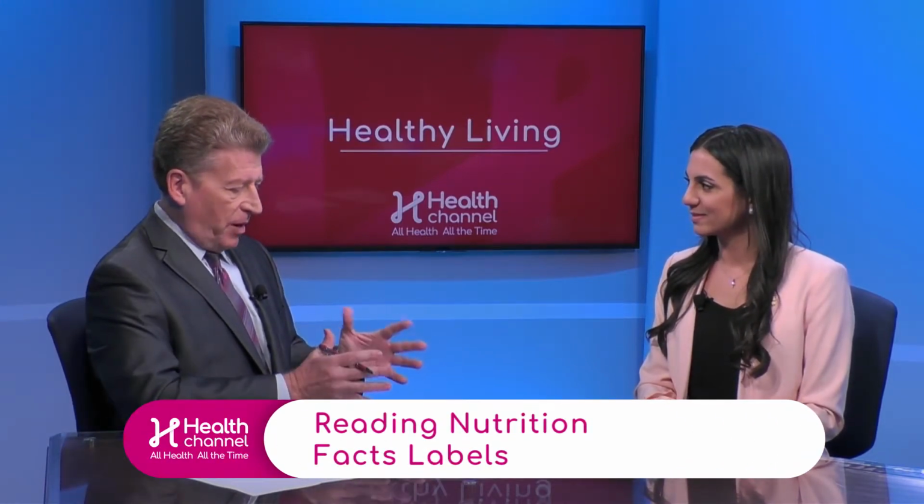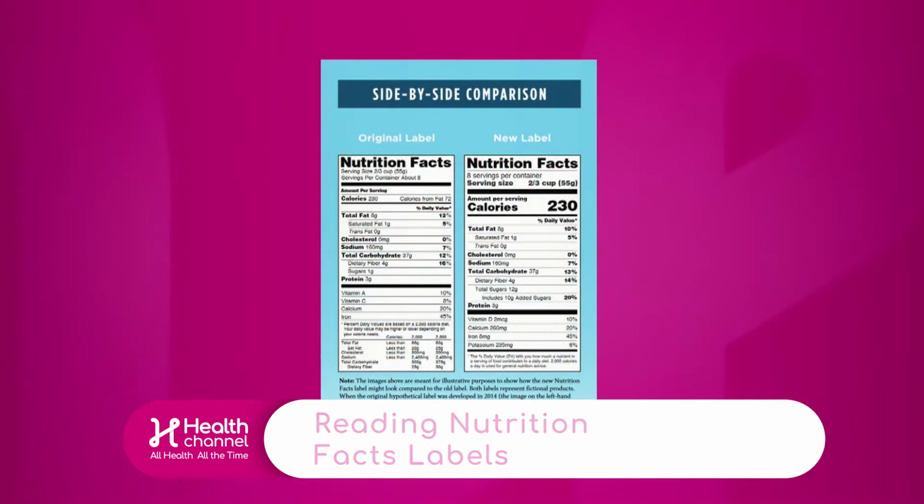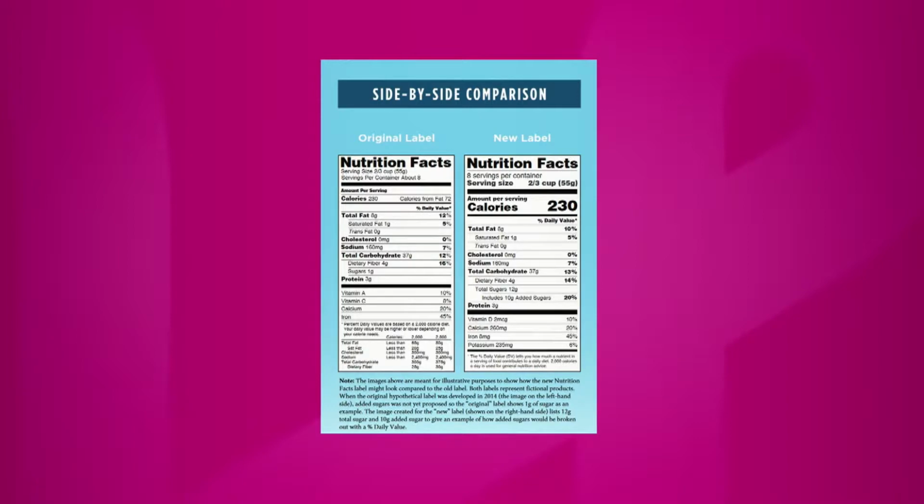FDA has released new nutrition facts on labels, and we have a side-by-side comparison showing the original label and the new one. Let's go ahead and go to that, and let's look at these. Okay, they look pretty much the same. What I'm seeing here is calories is much more prominent. Yes, on the new one.